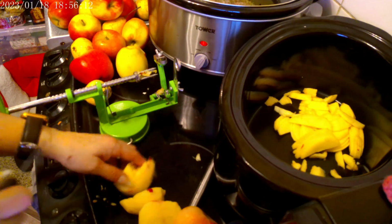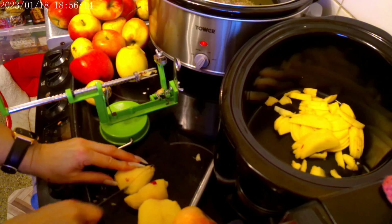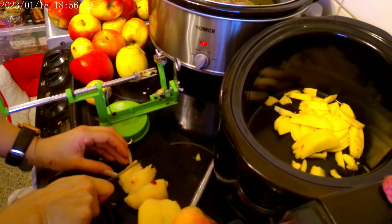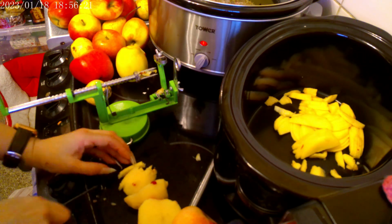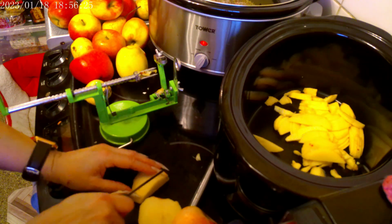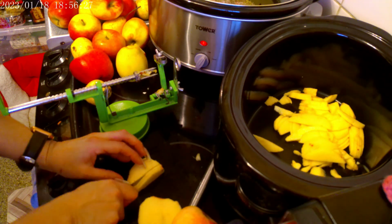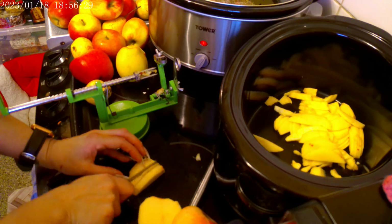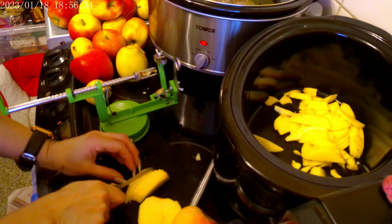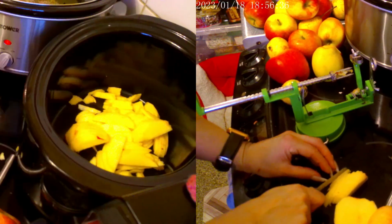I went through my fruit and found out that my apples and some of my pears need dealing with. So I'm just peeling them and we'll make some apple and pear sauce or butter, whichever I feel like at the time, but it's all going to go in the slow cooker.